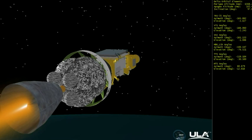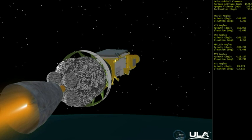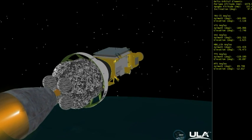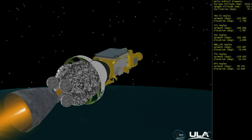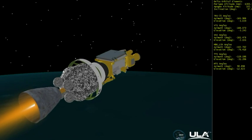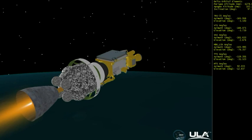Now 8 minutes 44 seconds in, under 2 minutes remaining in this first burn. Trajectory seems to be going exactly on track. 1 minute 50 seconds remaining in the burn. Burn continues to look stable. Chamber pressure is good. Now 1 minute 30 seconds remaining on the burn as we're approaching the 9 minutes and 20 seconds mark into the flight.